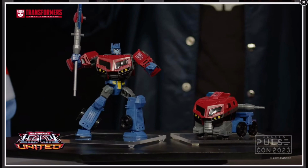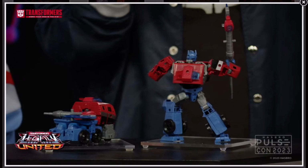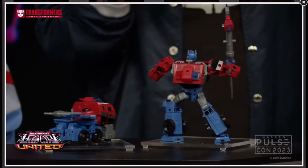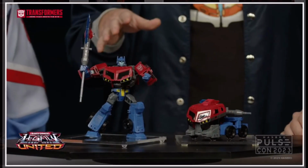I love the chest too. It's exactly how it was on the cartoon. And also note the back of the legs. They're not hollow. They've got it filled out there. That looks cool. So this is definitely one of the figures I'm getting. If I see it, I'm getting it. I'm not going to wait on it. This is definitely one I'm going to get. And I love the axe too.